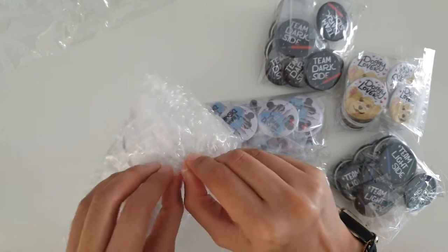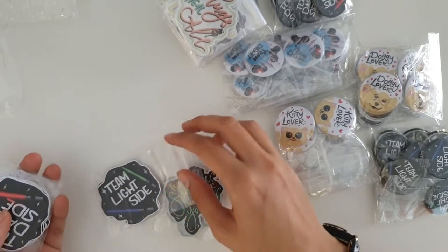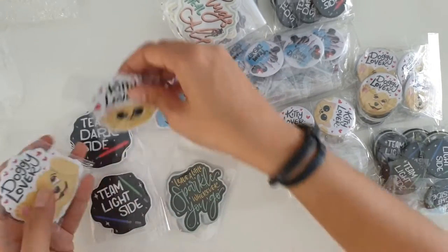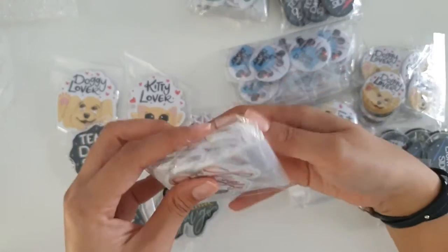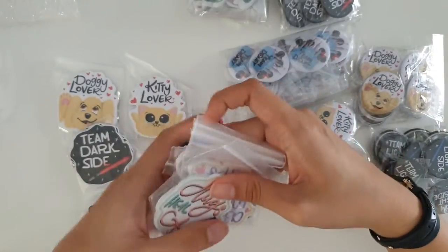Now off to the stickers. Okay, first off, holo stickers and the badges. I made them into stickers as well, so you have a choice between badges or stickers. Isn't that great? I also reprinted some of the stickers. These were sold out during my last booth at the Etsy booth.